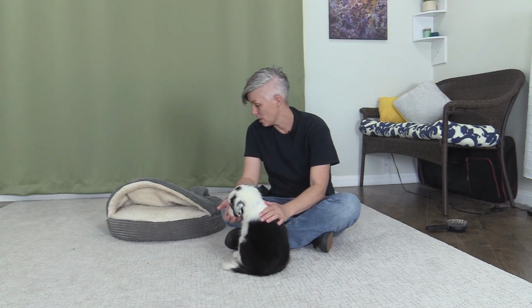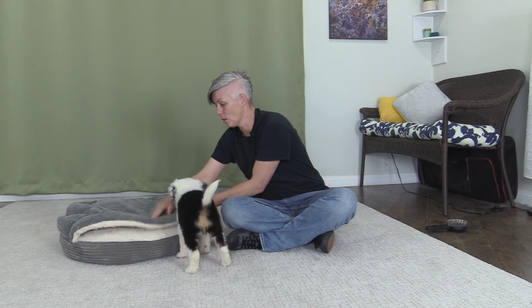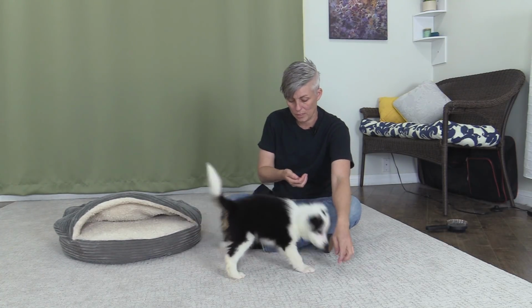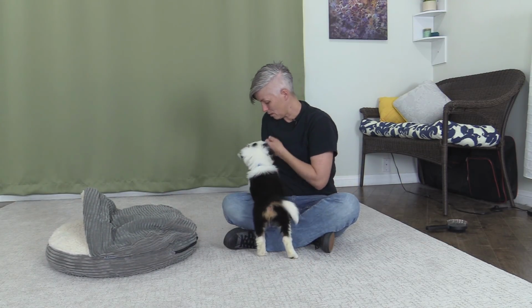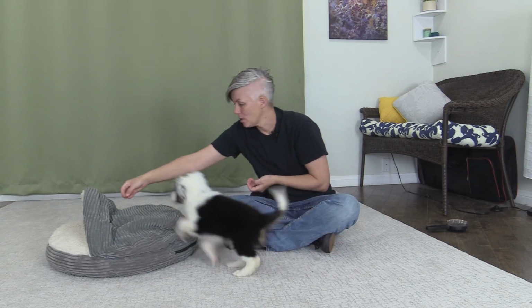Okay, so we did a little bit of brushing to get him used to that. And the next thing I want to work on is teaching him to go to his bed. Now this bed you can go inside because it's a cozy cave, but we're just going to work on him going to sit on top of the bed. So first, and he's really interested in these treats. So I'm just going to put a treat on there.